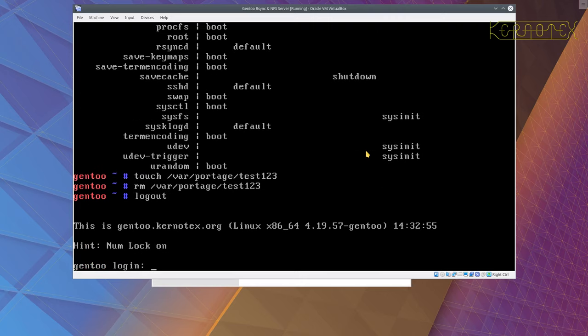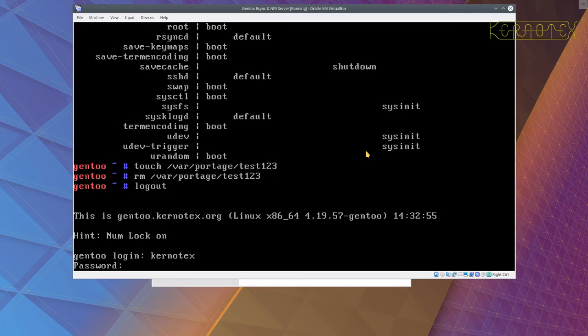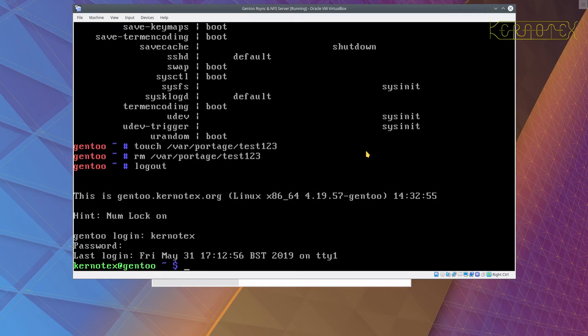So I'm going to become the Kernotex user, my normal user, to do this, because I'm going to download it as a normal user. And I'm going to edit a file called rsync gentoo portage.sh. So rsync is the command we're running, and gentoo portage is the name of the module that we're updating.